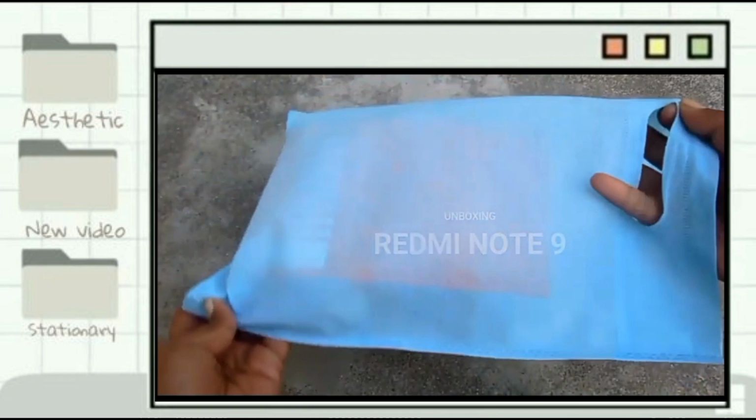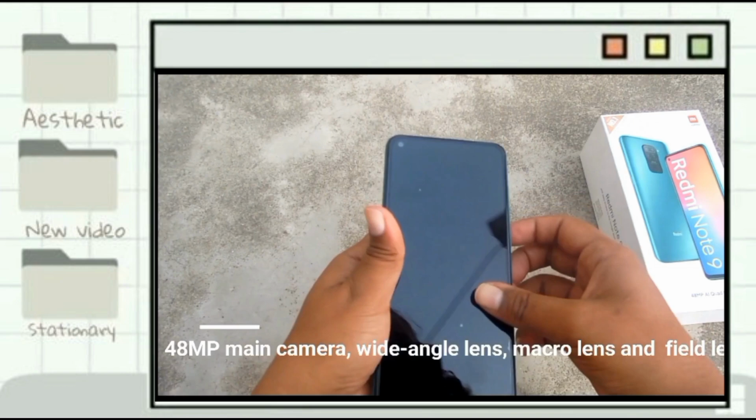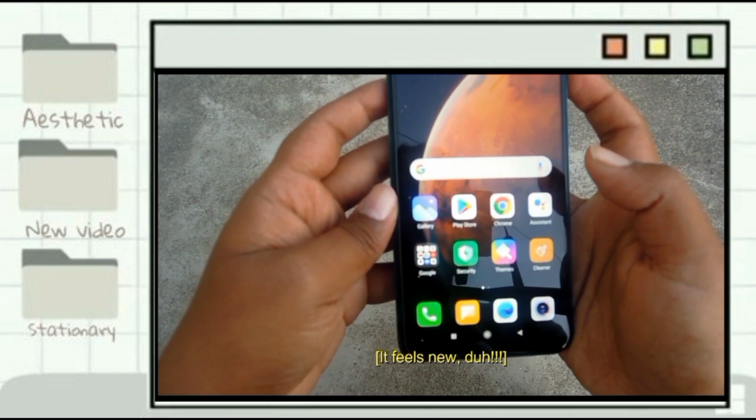Today I'm doing a what's on my phone video. If you have not watched it already, I had done an unboxing video of my Redmi Note 9. So it has been some months and I wanted to share what is inside my phone. So without further ado, let's get started with today's video.